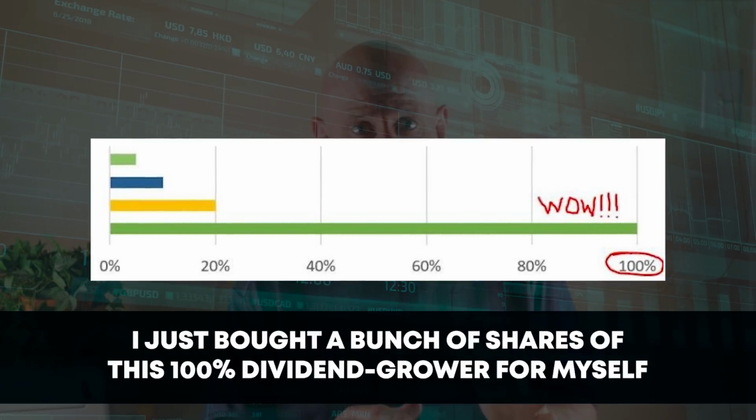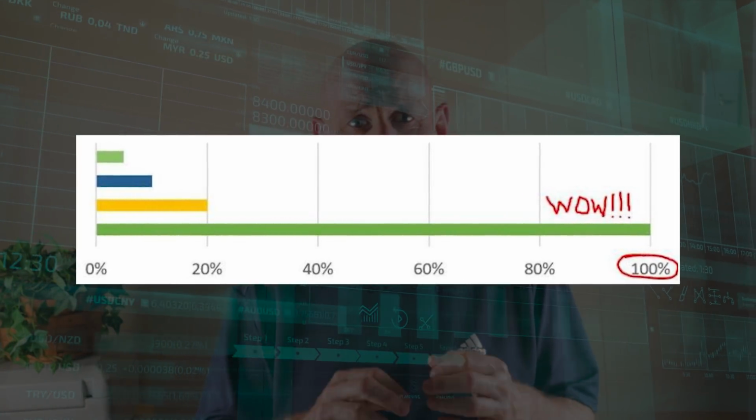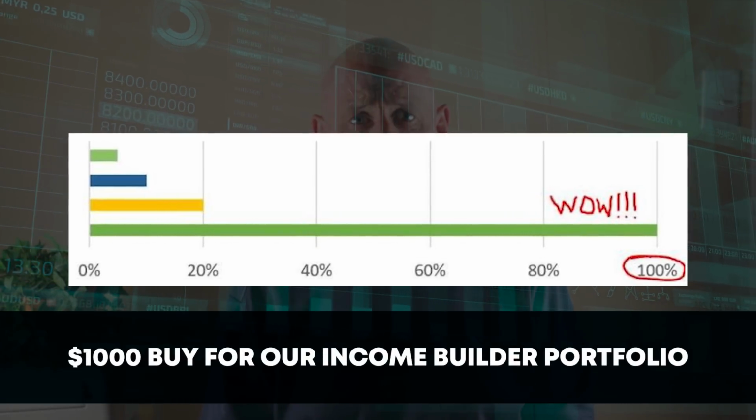I just bought a bunch of shares of this 100% dividend grower for myself, and I liked it so much that I selected it for the latest $1,000 buy for our Income Builder portfolio.